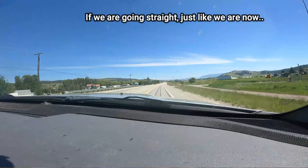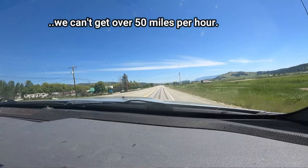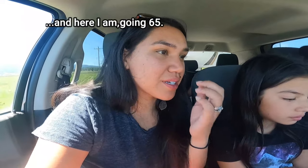Our truck has been slowing down on us as we're towing. Going up the hills, it's going down to like 20 miles per hour. If we're just going straight, like right now, we can't get over 50 miles per hour. Last time going to Mcgregor, we were holding up traffic. People were all backed up and we had to pull over to let them all by. So this time around, we are doing pretty well.